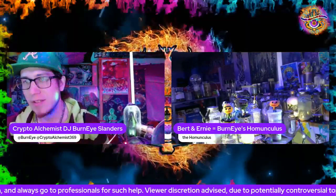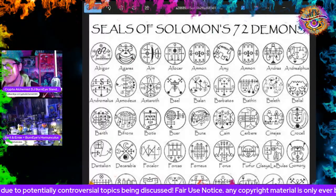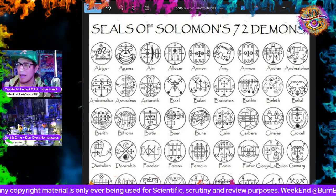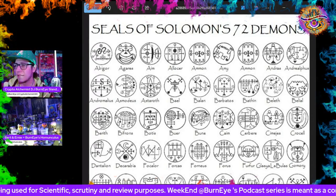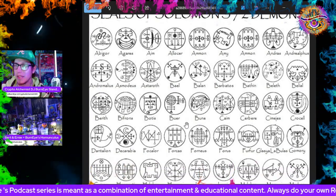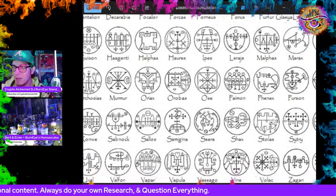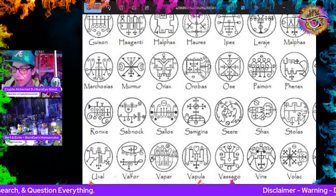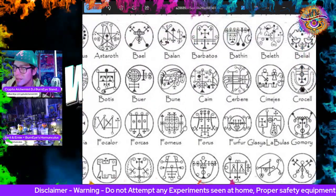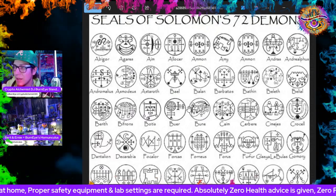Back to part 2 of the presentation, and this is the sort of thing that really creeps the heck out of me, and where I take note and seriousness of Blake Lemoine's warning of not feeding this information into the AI. What we're looking at here looks like complex circuitry, electric engineering, potentially of interdimensional energies, because these are the seals of Solomon's 72 demons.